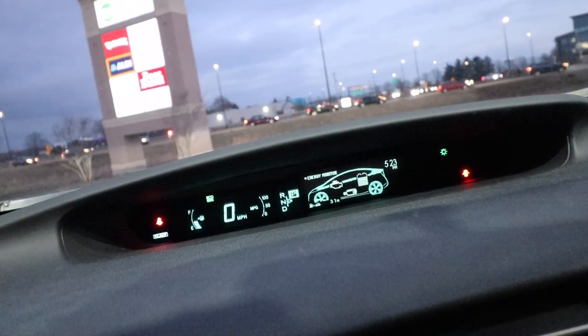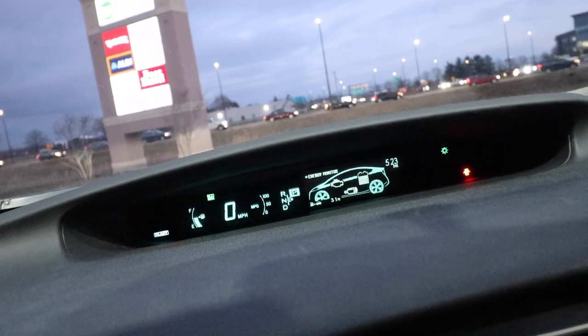Gotta fill up the beast right now. Good thing is, about $20, all it takes. $22. Oh my gosh, it says 587 miles that I have until empty. Yeah, buddy.